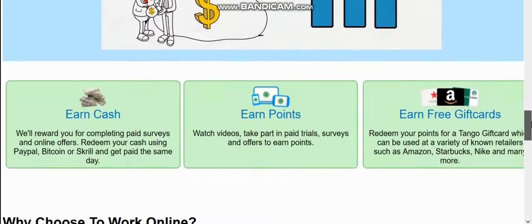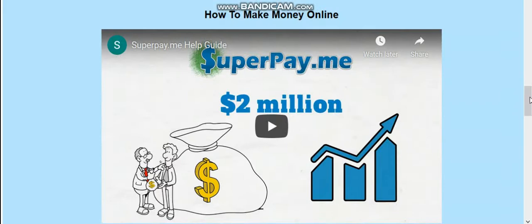So I encourage you guys to join, because these are the three hot paying sites now with fast payouts, easy to earn, and they have many payment methods.